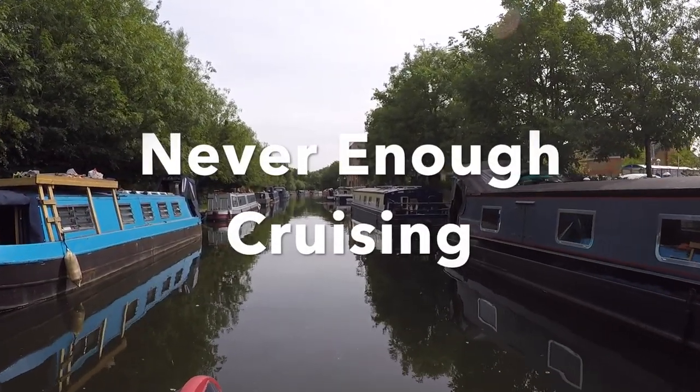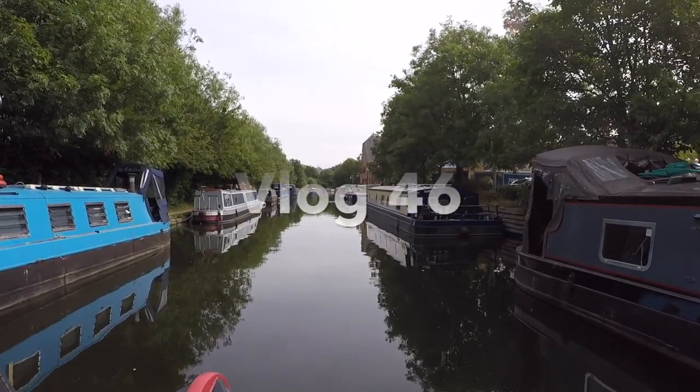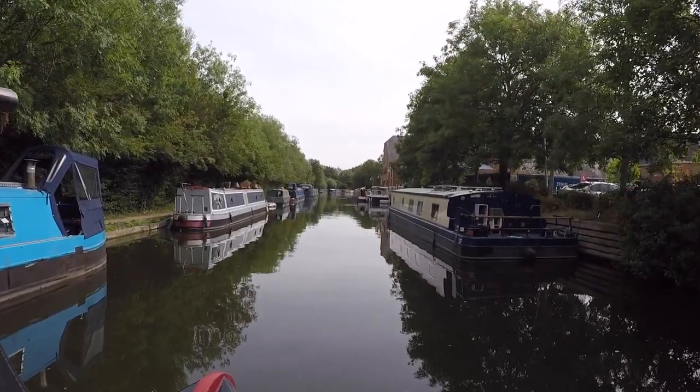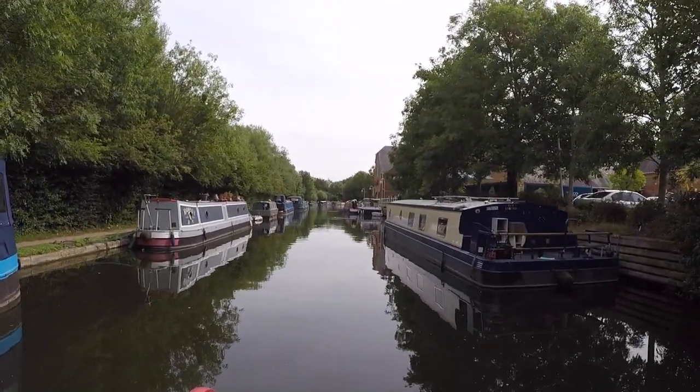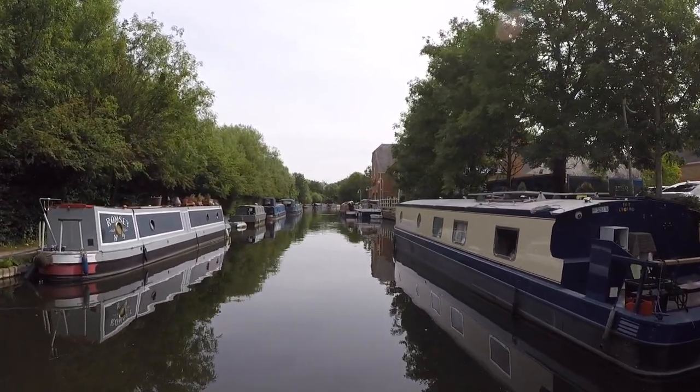Today we are leaving our mooring here at Rickmansworth. We've been here for a couple of days. Moorings are very, very scarce, and it's very difficult to find a place here.